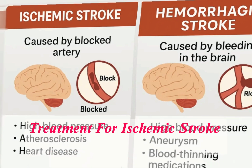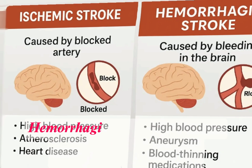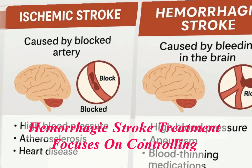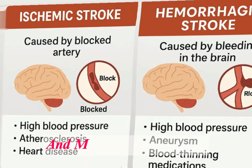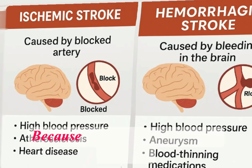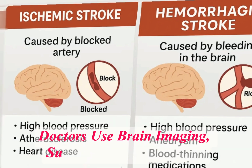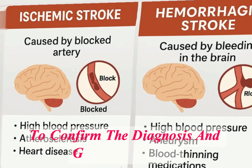Treatment for ischemic stroke involves restoring blood flow, often with medication. Hemorrhagic stroke treatment focuses on controlling bleeding and pressure, and may involve surgery. Mortality risk is generally higher with hemorrhagic strokes because early symptoms can overlap. Doctors use brain imaging, such as CT or MRI scans, to confirm the diagnosis and guide treatment.